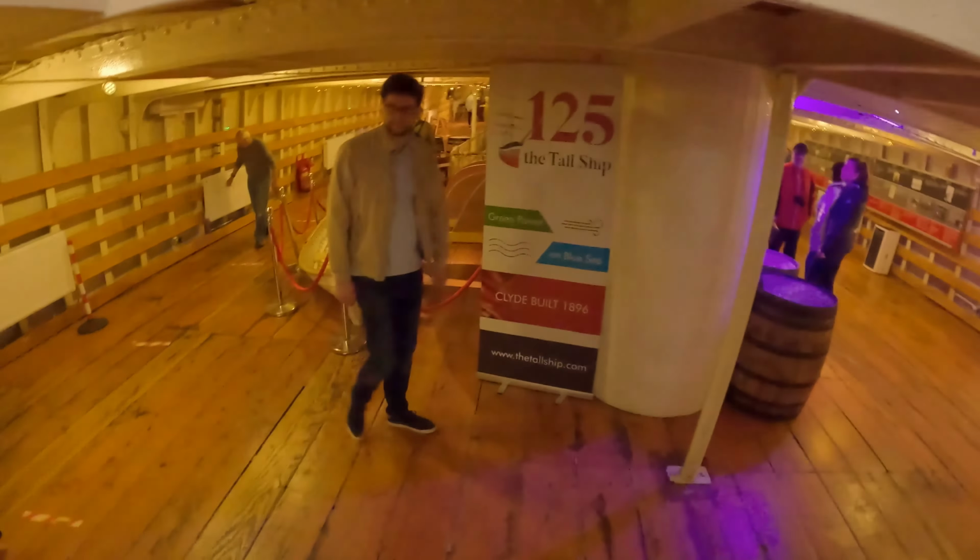That's us just leaving the transport museum and the tall ship. I was surprised. I enjoyed the tall ship. That's us leaving it now. It did take a couple of hours to go around. That was just a little snippet of what you can expect when you're in there. So get yourself along, have a look around. It's a great day out. It took us probably just over 2 hours.